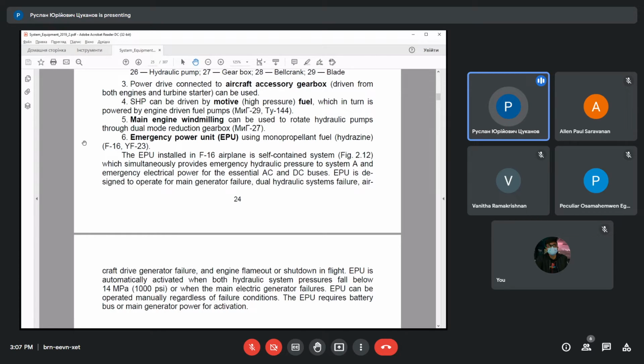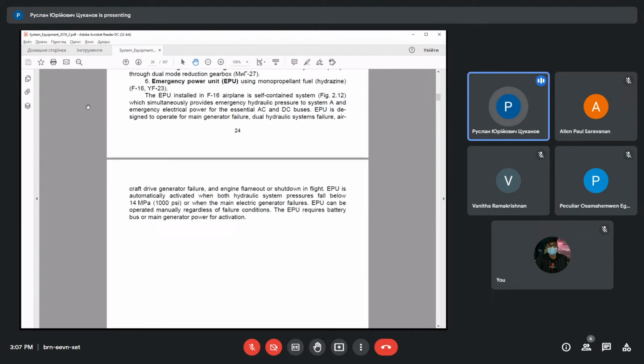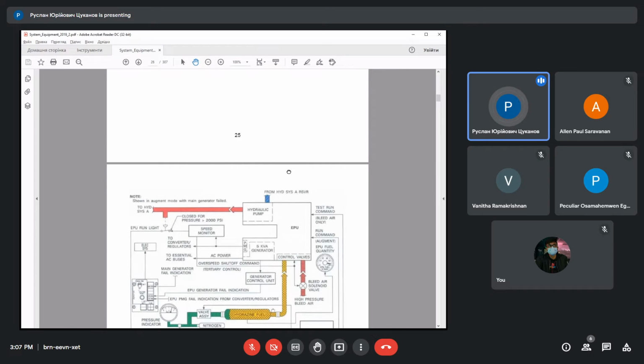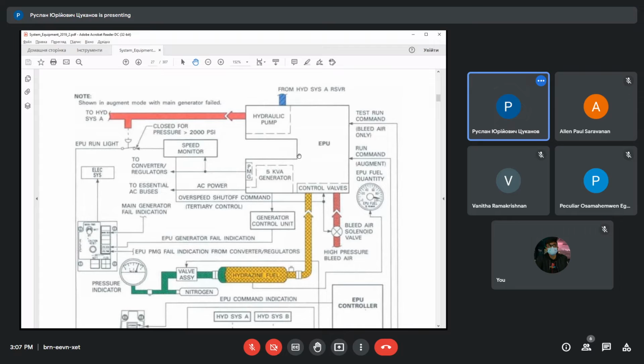And one more solution, it's emergency power unit. No, it's more exotic solution. It is used in United States fighters F-16 or Fighting Falcon or F-23 Black Widow 2. And you can see this solution in the following picture. What we see here. This is EPU, emergency power unit.